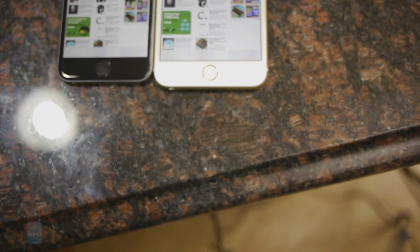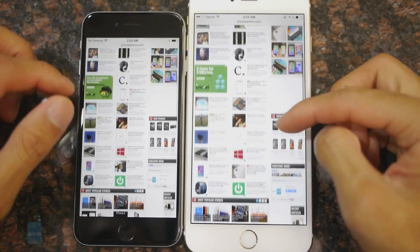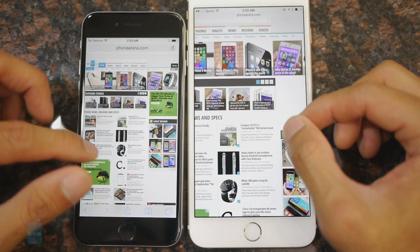They're sold through the 4 major carriers here in the US, so you have 4G LTE connectivity with both, meaning you're going to get very fast page loads. But the iPhone 6 Plus offers a slightly more ideal experience when it comes to surfing the web.